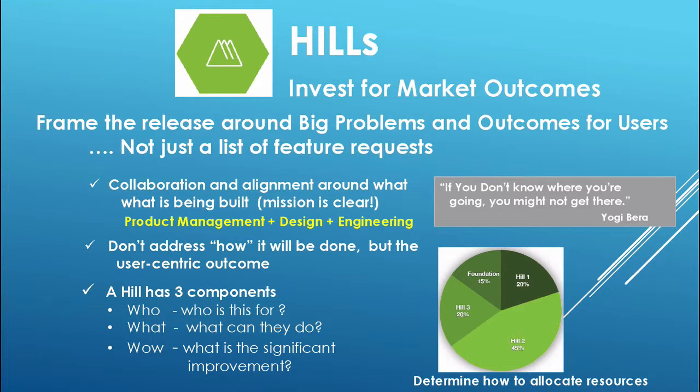We want to be able to... a lot of times we tend to think in terms of, when we're building a new release, themed approaches and things like that. Well, we're going to improve performance. We're going to add this feature so that you can have better usability. But HILs kind of focus us differently.